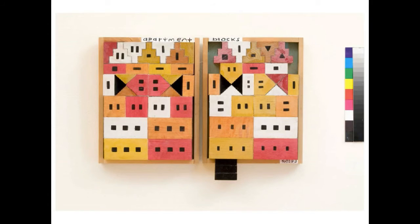This is made out of children's building blocks, and it's about all the blocks of apartment blocks. So I stuck them back in the box that they came in for the children's blocks, and it's just an image of apartment blocks that you see everywhere.